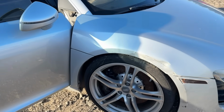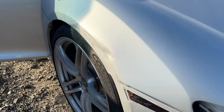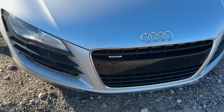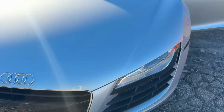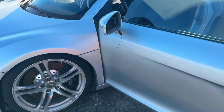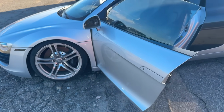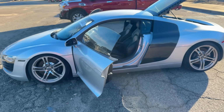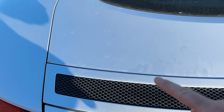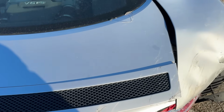A little bit more damage right there in the front as well, and silver is hard to match, unfortunately. All-wheel drive Audi. Never had much luck reselling Audis for some reason, but still, super cool car to have. This ain't your everyday Audi. The gaps do look pretty good, so it doesn't seem like it pushed over the trunk too much.